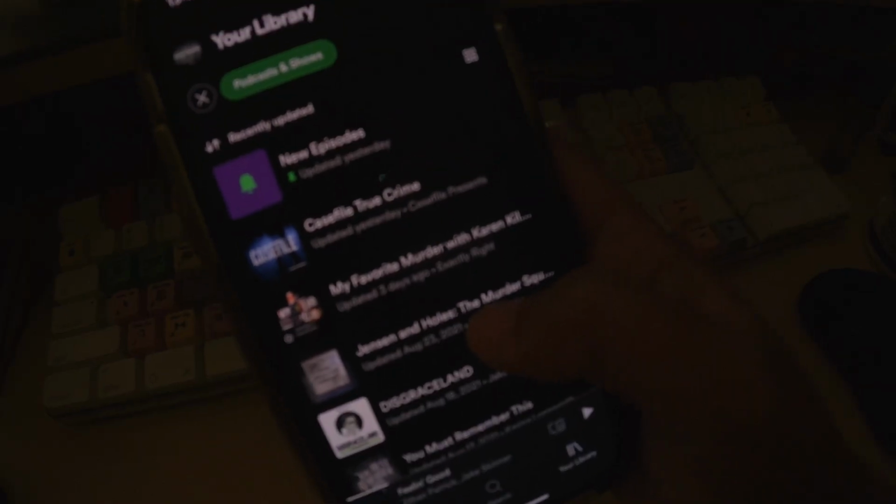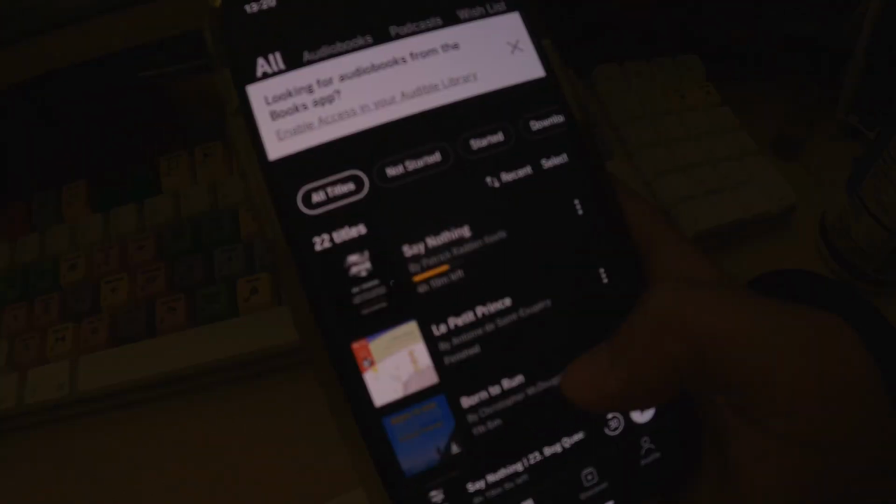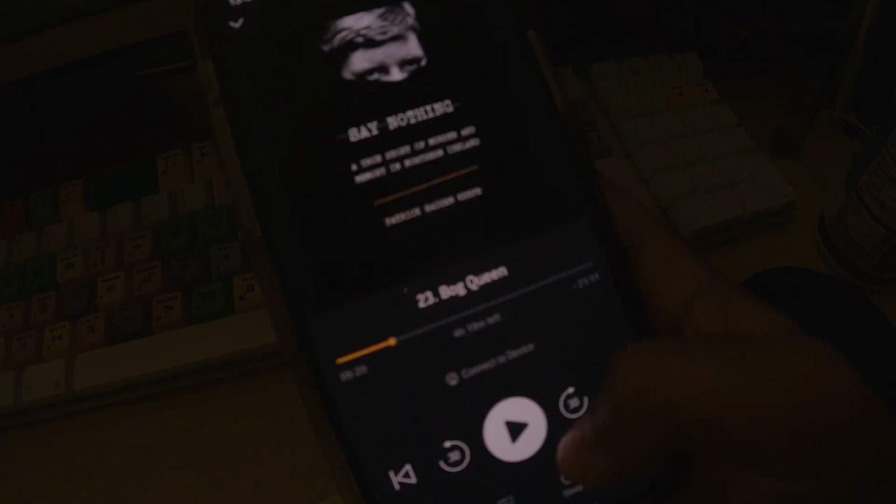I'm sure some of you may be wondering what I'm listening to during my long runs. I love listening to true crime podcasts and audiobooks of any genre. If you have any suggestions for audiobooks, it doesn't have to be true crime, let me know in the comments below. I'm always open to suggestions.